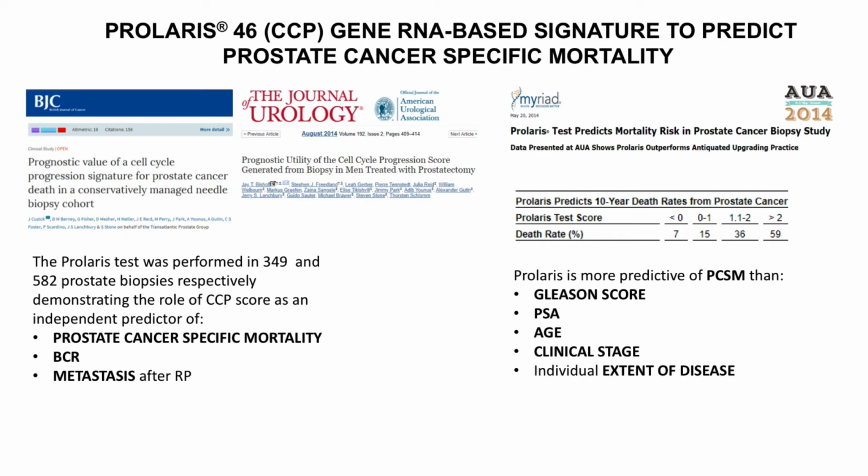So one of the tests in particular is called Prolaris. It has a 46 RNA-based gene panel that investigates tissue biopsy. So it's a tissue-based test. So either tissue biopsy or radical prostatectomy specimens. There were two big publications, one in the British Journal of Cancer and the other one in the Journal of Urology, looking at the outcomes of patients to predict the cancer-specific mortality of patients that are diagnosed with localized disease.